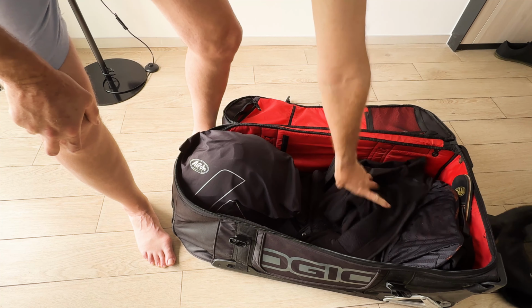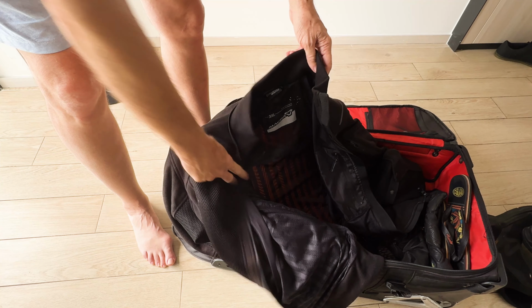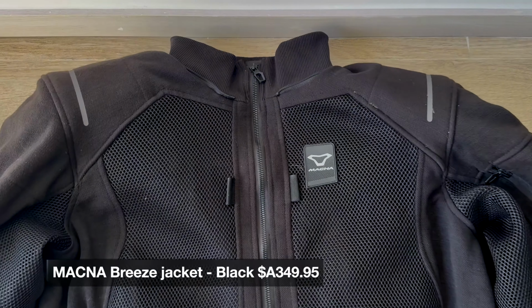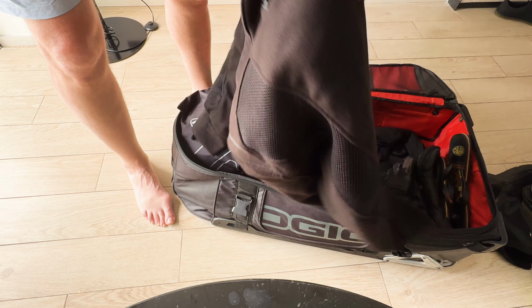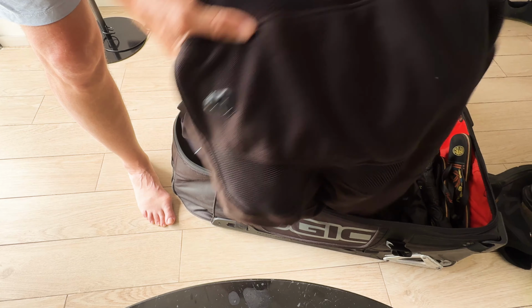Now this is a Machna jacket. It's extremely ventilated because most of it is mesh. Yet there is armour in the elbows and shoulders, and I've put in a back protector as well. So they don't come with a back protector, you have to choose to do that.